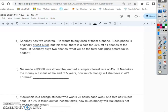So what I want you to notice is right here, Kennedy has 2 children. Kennedy is buying 2 phones. So hopefully you know that means this phone, I have to double it because I have to pay double the price, which is $600, right? So we are going to do 25% off that. I'm just scared you're going to miss that too. So make sure, guys, you should put that number there, okay?